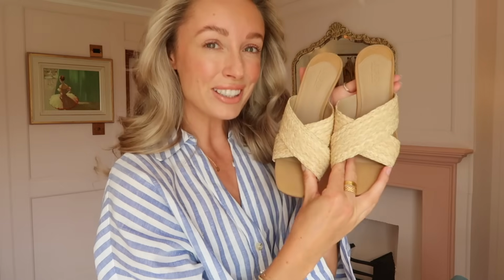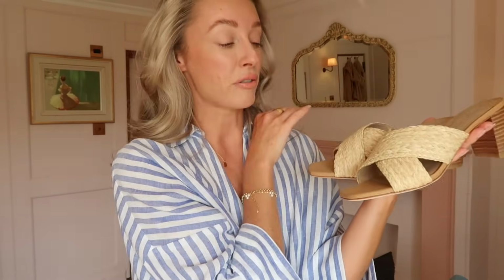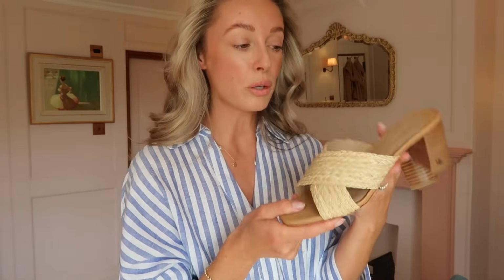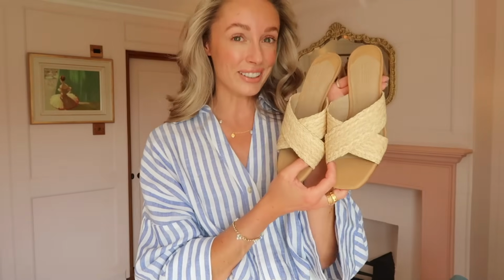So I chose this pair of sandals. As you know, I find that raffia is just so versatile. I think it goes with everything. I find it can really elevate an outfit, but without being too much, if you know what I mean. A little chunky block sandal like this is, in my opinion, perfect for Chelsea Flower Show because you're going to be walking a lot, but maybe you want a little bit of a height boost. I feel in dresses, I just feel better with a bit of a height boost. So I think these are going to be really comfy.